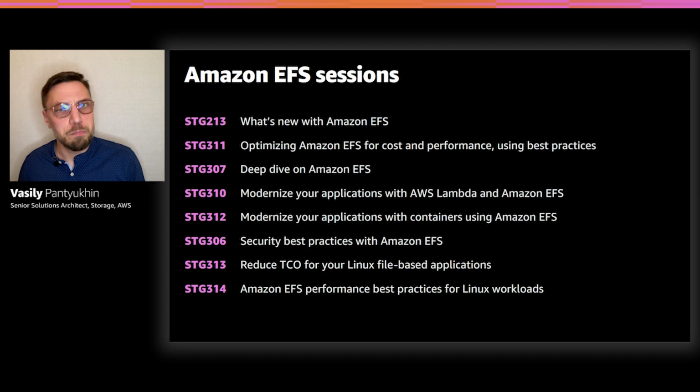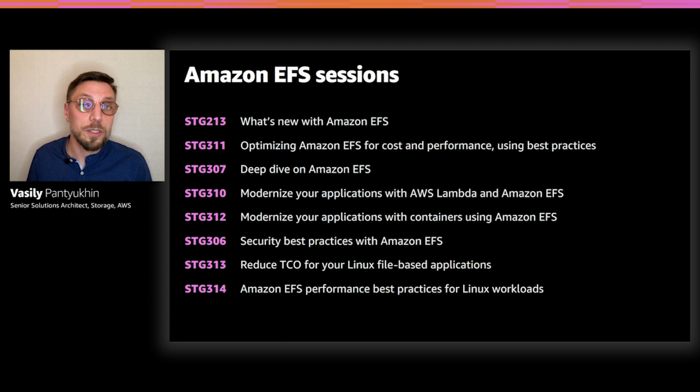EFS is a really powerful and popular AWS service. And of course, during re:Invent, we offer you a whole set of different sessions. So you can find something new about how to improve performance, cost, and how you can integrate EFS with containers or serverless functions. So please look through the list of sessions and check it out.